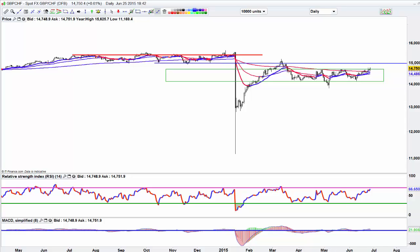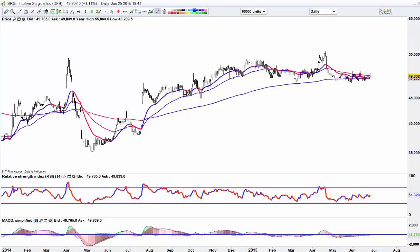And stocks. ISRG, stuck. Bottoming, but stuck. Yeah, certainly no signs of selling, let's put it that way.